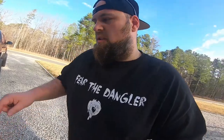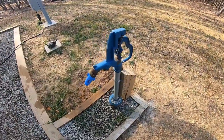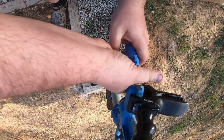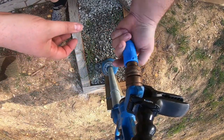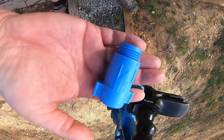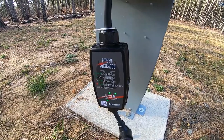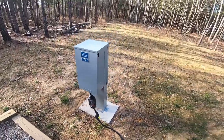Oh, good morning, good morning. So we are already all packed up. The only thing that I have left is to unplug the power and get that off, which might not be a whole lot of fun. Okay, not that bad. I want to get a better one, but for now, it works. So I picked that up before I came here. Not a promotion, but the Power Watchdog. Power on. It's pretty simple.